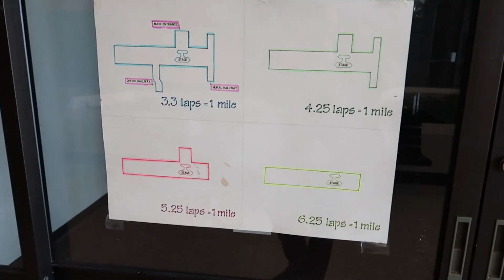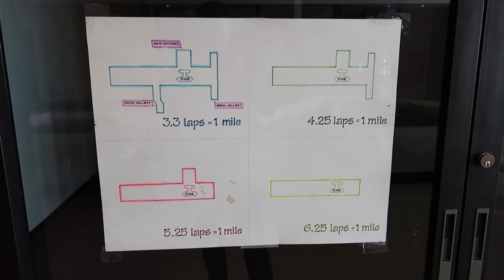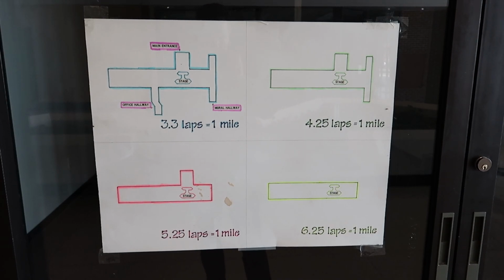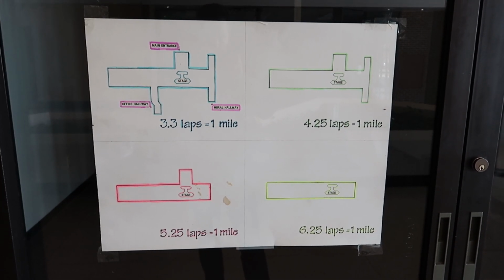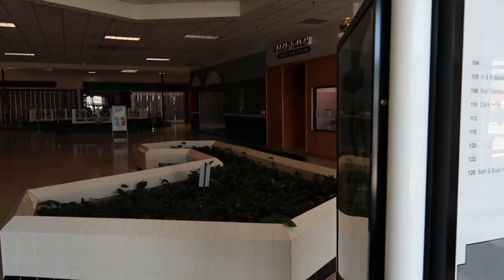And over here, they actually have maps laid out for the mall walkers to show how many laps it takes to reach a mile. You know it's a dead mall when you see something like that. Anyway, let's begin our walk around the mall.